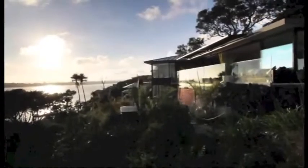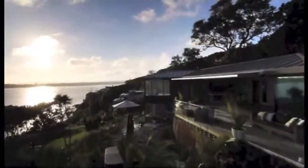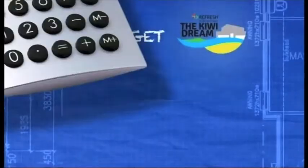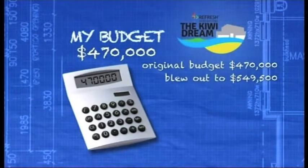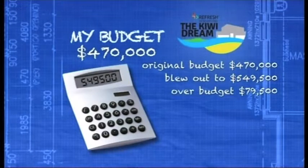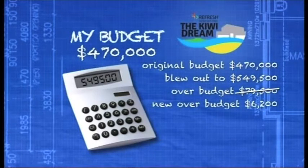What's the final financial wash-up on the project? The original budget for the entire project was $470,000. This blew out at one stage to as much as $549,500. That's a whopping $79,500 over budget. But after Mike Pero, our money guy, put a halt to proceedings and forced us to revise the whole project, we pegged it back to just $6,200 over budget.